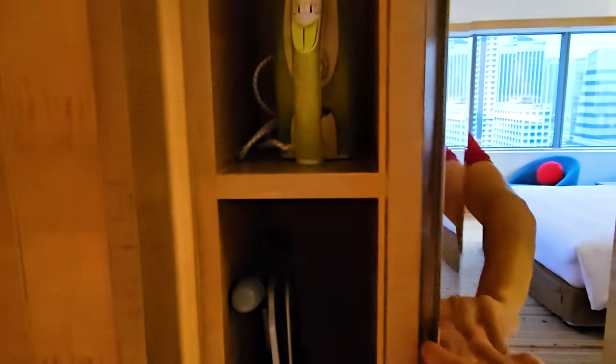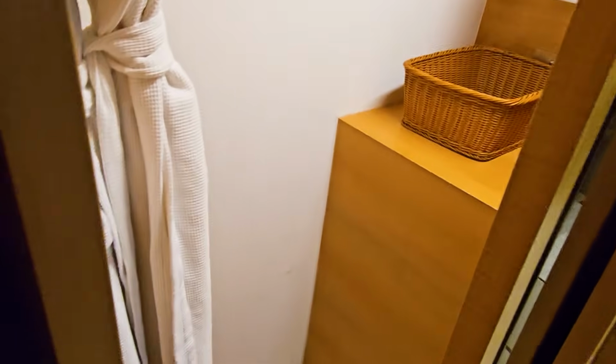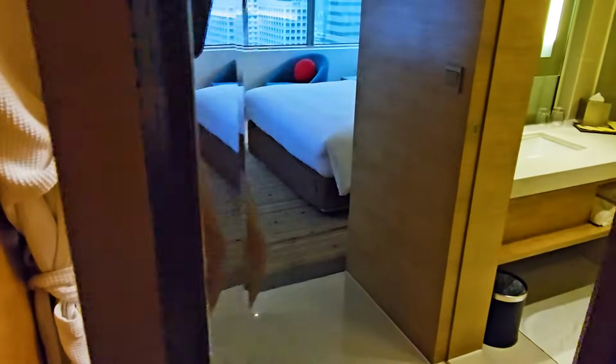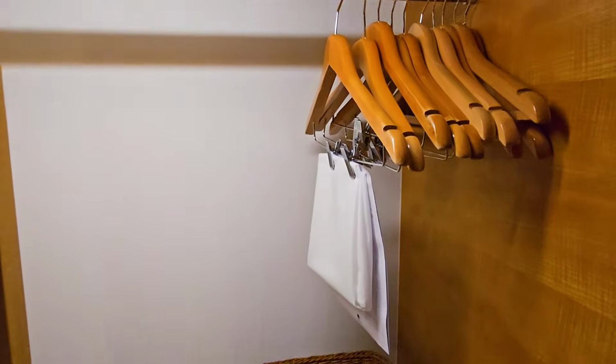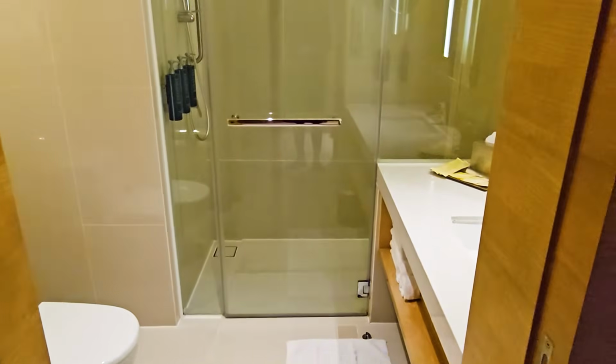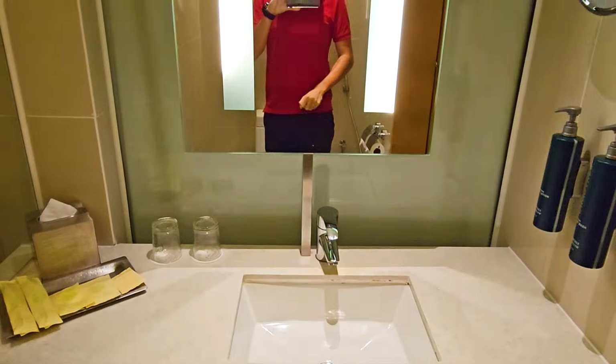And inside it's actually the usual stuff, right? You have extra pillow, you have some iron board, and inside it's very basic. The other side is connected to the other window over here, and here you have your safety box, hanger and stuff, right? And right here behind it, it's actually the bathroom. So this is the basin area, right?